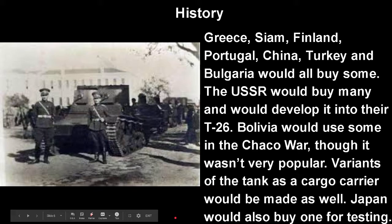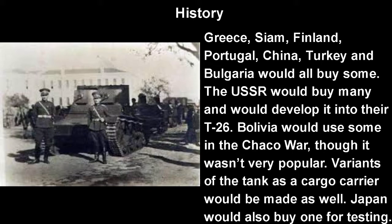Greece, Siam, Finland, Portugal, China, Turkey, and Bulgaria, just to name a few, would be to buy some. The tanks on the left are some Turkish tanks. The USSR would buy many as well and would develop it into their own T-26. Bolivia would use some in the Chaco War, though it wasn't very useful there. And variants of the tank as a cargo carrier would be made as well with the chassis as a basis. And even Japan would buy one as testing. This thing really did go all around the world.